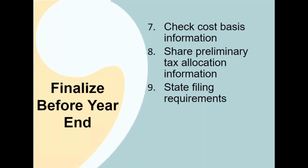Make sure that you know what kind of state tax filing requirements you might have. Bivio provides some state tax forms and offers you a very cost-effective approach for handling club state taxes for states that we don't provide.